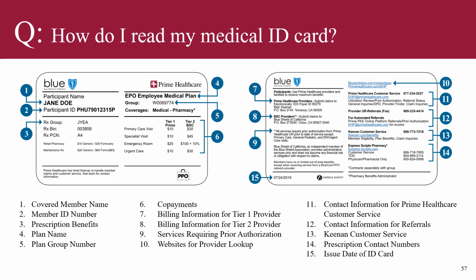Your medical ID card contains important information about your medical benefits, including your prescription benefits and co-payment amounts for provider visits on the front. The back of the card lists customer service phone numbers that you can call when you need help. Remember that even though your copays for Tier 2 are listed on the card, you still need an authorization to visit Tier 2 providers before your visit.